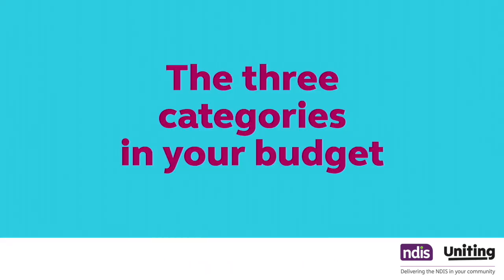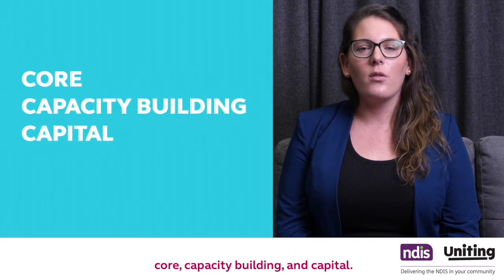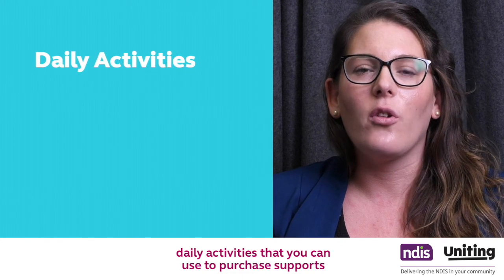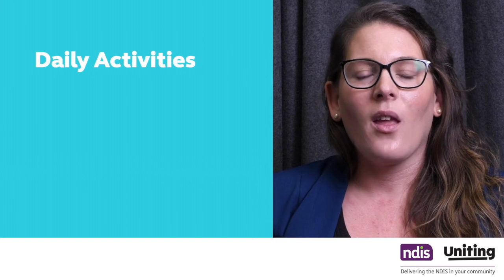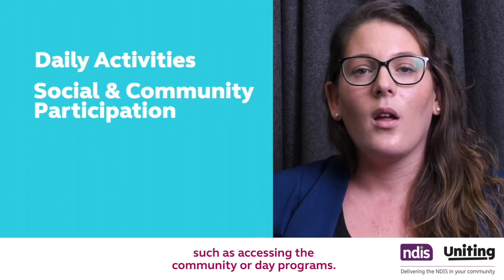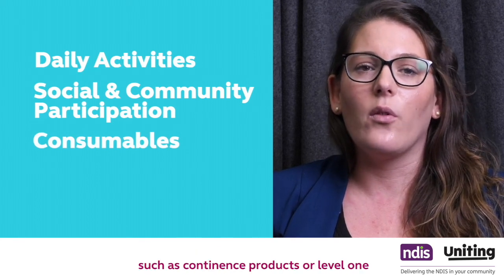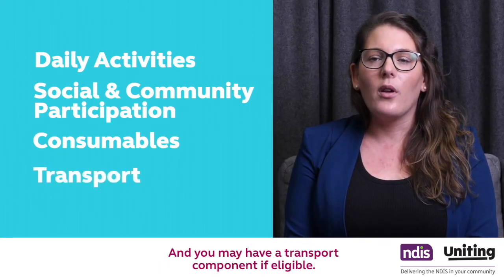The three categories in your budget. Your NDIS budget may contain three categories: Core, Capacity Building and Capital. Your core budget may contain four categories: Daily Activities, which you can use to purchase supports such as meal preparation and personal care; Social and Community Participation, which can be used to purchase supports such as accessing the community or day programs; Consumables, which can be used to purchase supports such as continence products or Level 1 and Level 2 assistive technology; and you may have a transport component, if eligible.